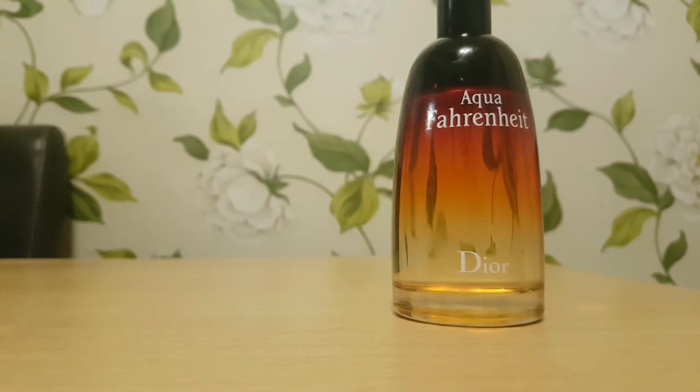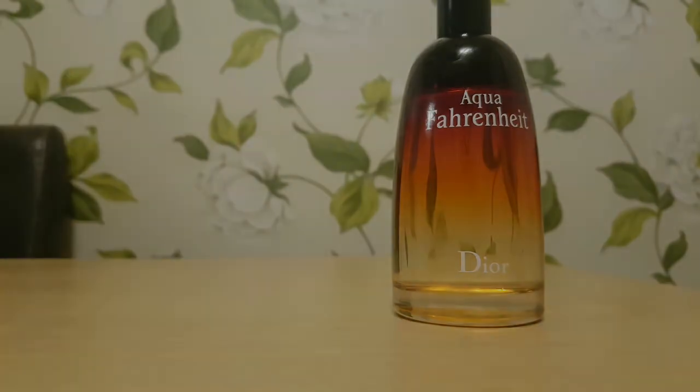There's the summer flanker, it's like Fahrenheit 0 I think it is, or Fahrenheit de Summer or something like that. I've actually come across one on eBay, but I'm not going to buy it because there's no point. I've got my Fahrenheit freshies in Aqua here and Fahrenheit cologne, so there's just no need for it. But in terms of vintage Fahrenheit, there's not much variation between the batches, and for what you can buy in the shops nowadays, I think that's good enough.